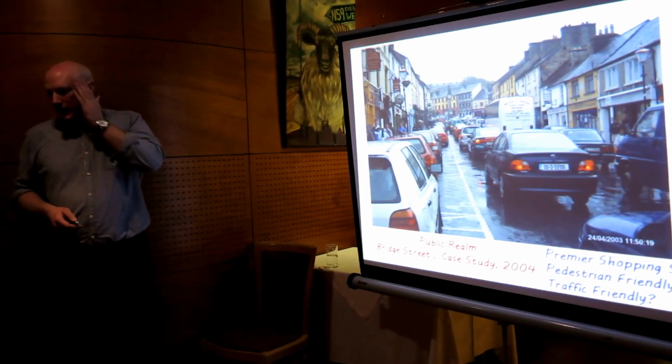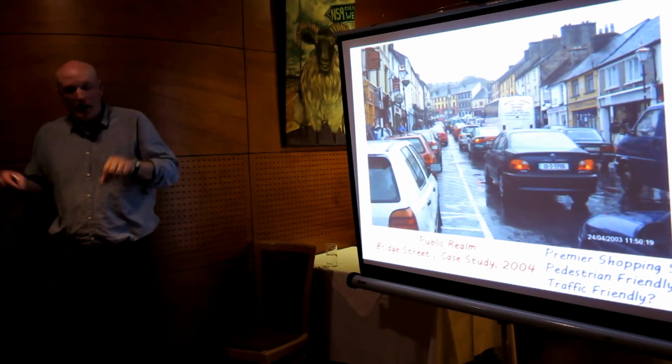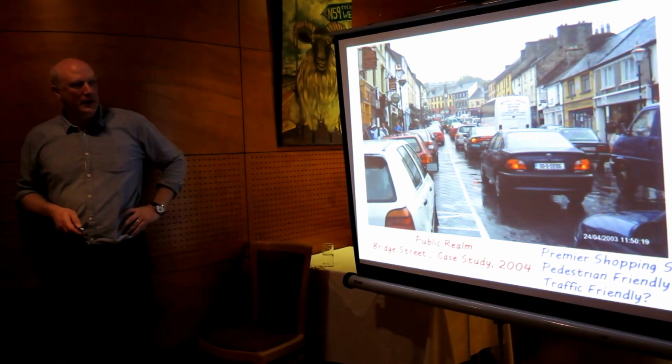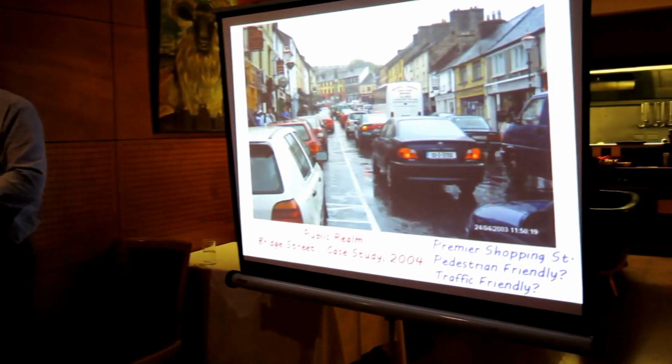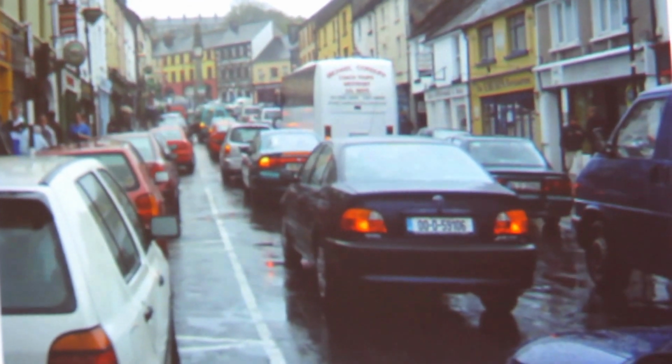So after the Celtic Tiger, we said, really, we've got to start looking, while we were managing the private sector, now we've got to start looking at the public space, i.e. the carpet of the town, i.e. the spaces between all the buildings, our town being a room. And this was Bridge Street.